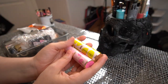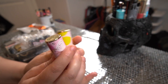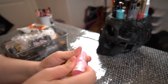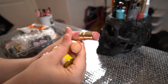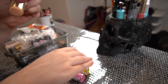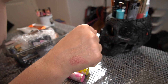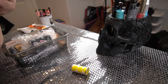Next, we have the two Tutti Frutti highlighters. There might have been more in this line. These are the only ones that I got my hands on. This is in the shade Strawberry Sparkle and Pink Lemonade. And I love these. I love these so much. They don't look like anything in the container, but swatched, they are so pretty and they smell delicious.